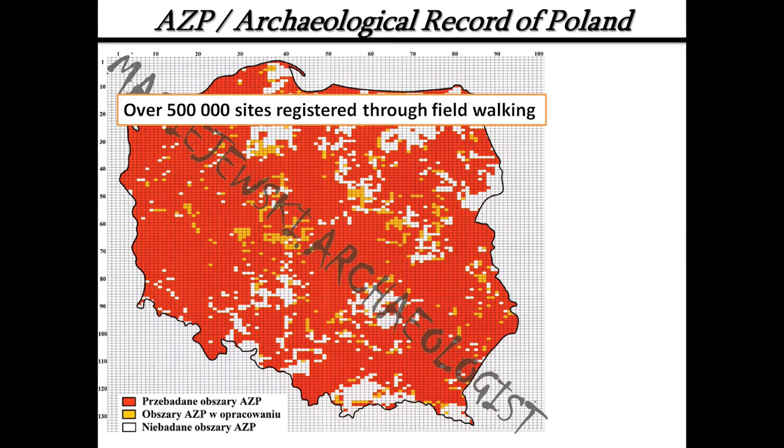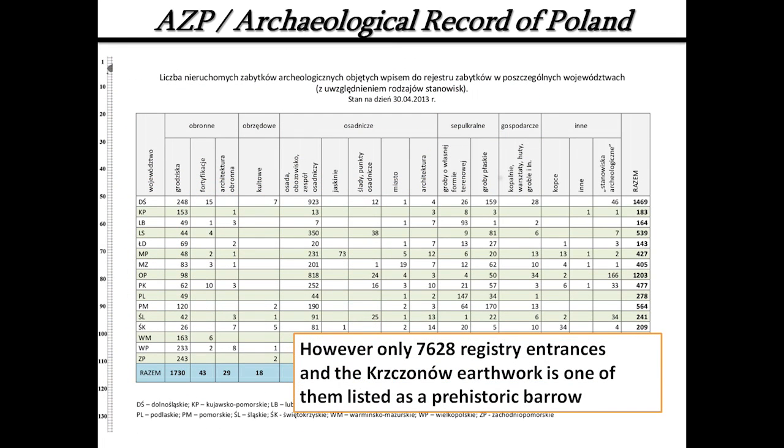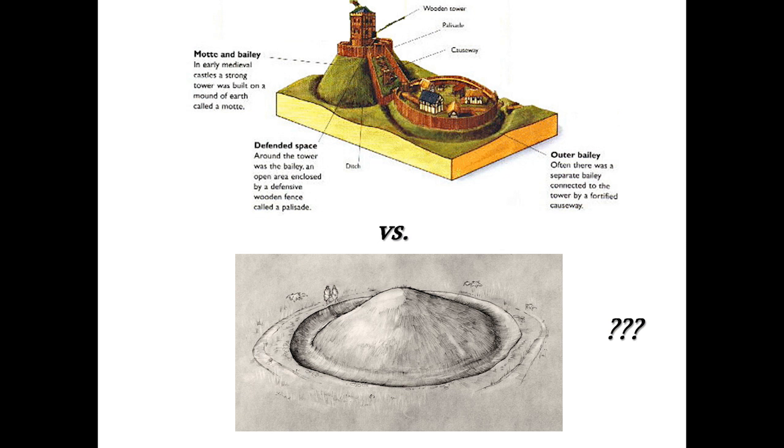Because it's all paper and there's no way to view it in a digital form, there are over 500,000 sites registered through field walking in Poland. However, the AZP is not the same thing as the monument registry, and there are only 7,628 archaeological entries in the Monument Protection Register, and this burial mound in Krzczonów is one of them, listed as a prehistoric burial mound.